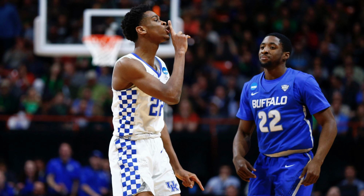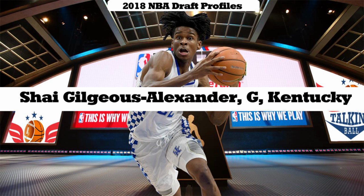So guys, let me know what you think about Shai Gilgeous-Alexander. He's one of my favorite prospects in this class, a guy who I think is going to go in the late lottery and be able to contribute from day one with his defense.